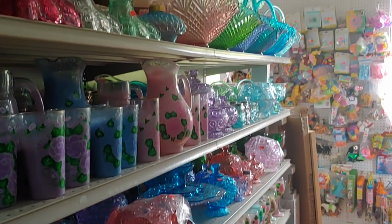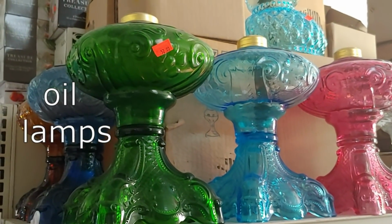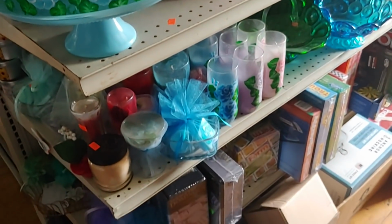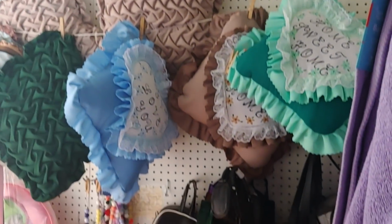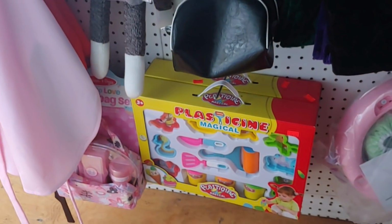Here's some glassware. You can see the Amish have very specific styles. They like certain colors. Usually they are very plain with their houses being like white, but then their accent things like their rugs and things and their dishware they have in these blues and turquoise colors quite often. A lot of hand sewn items. And then it's mixed in with just regular store-bought type items, like that little Play-Doh set.